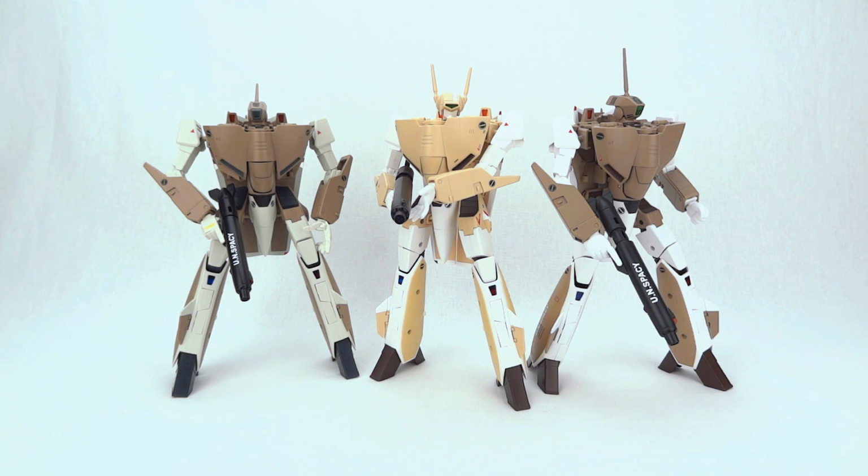VF-1s, the Yamato V2 are now the Arcadia toy. I highly recommend them. You should probably get yourself a squadron of mass production toys because they're that cool.